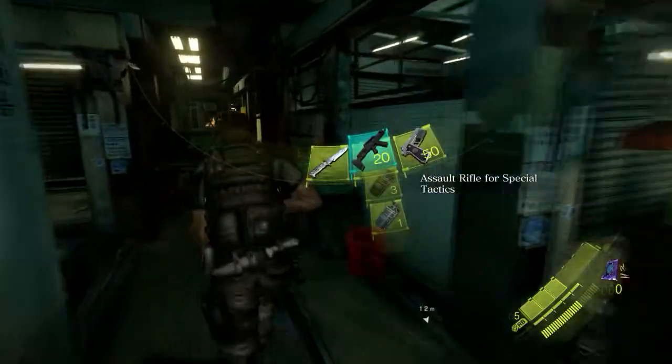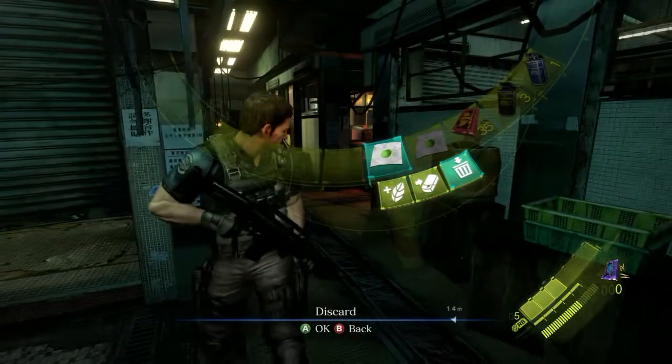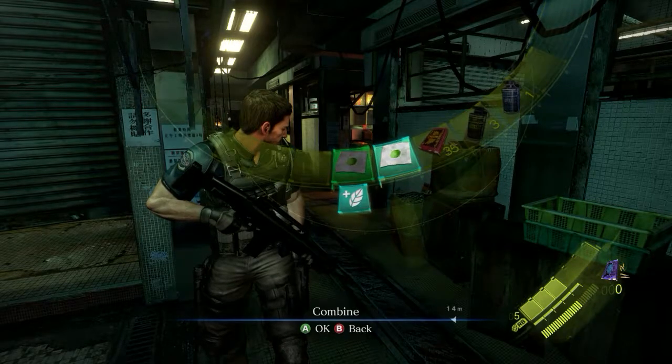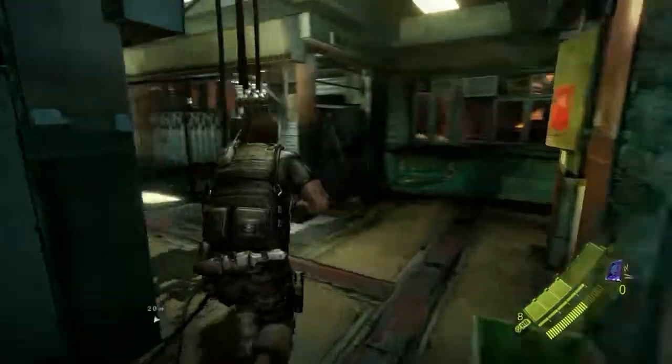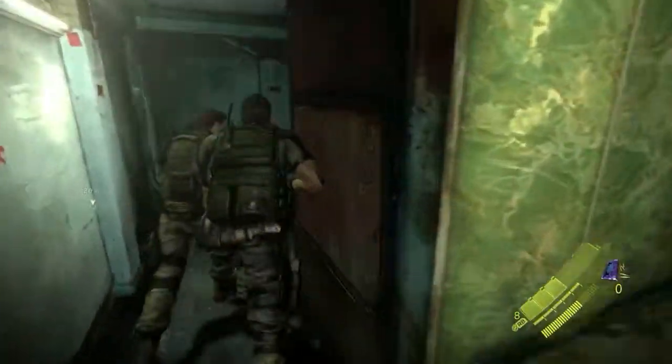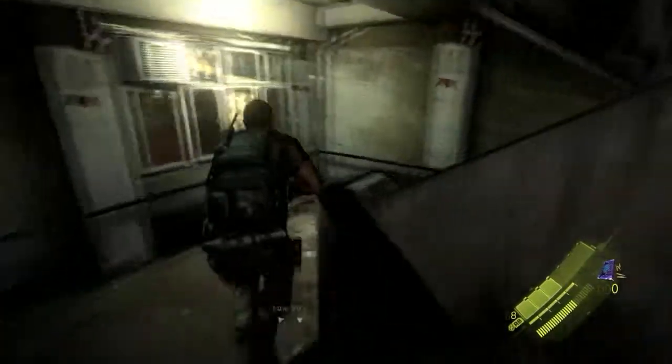Capcom as a company in general, them and Square Enix, are pretty out of touch with what they think people want. But if they can strike that right balance between the action that they have in Resident Evil 5 and Resident Evil 6, and that suspense and horror element that they had in those first few games, then I think they'd really be on to something. Like I said, I think they'd please both the average gamer and the hardcore Resident Evil fan.